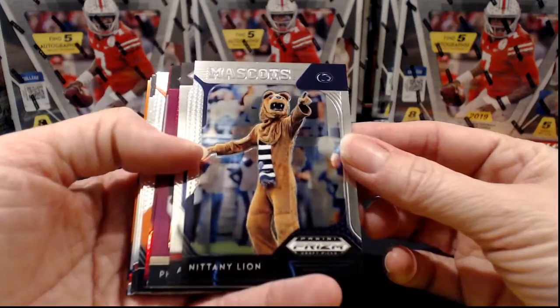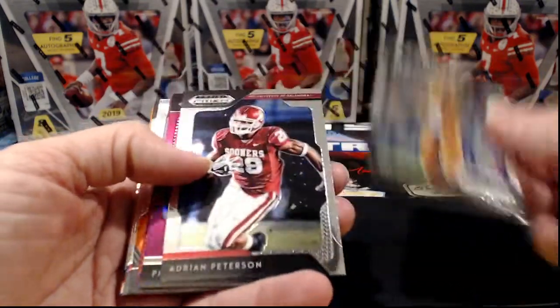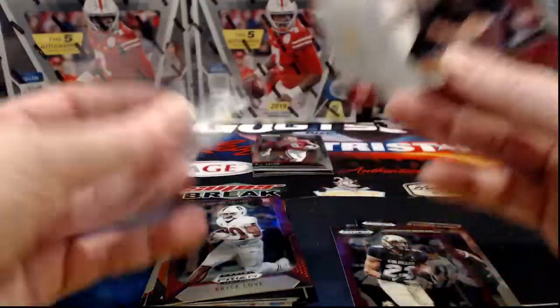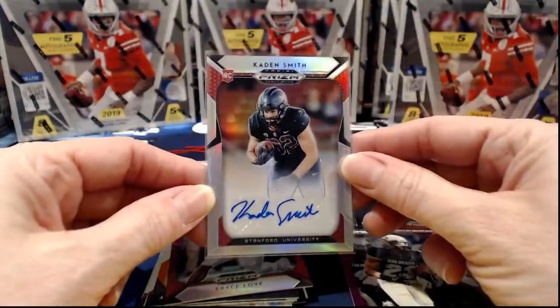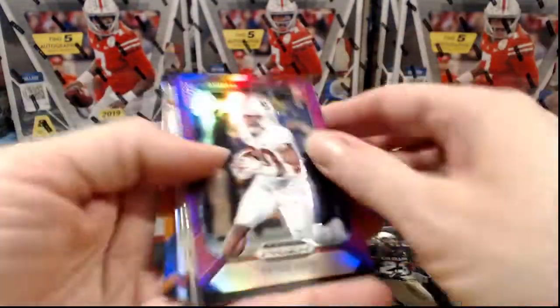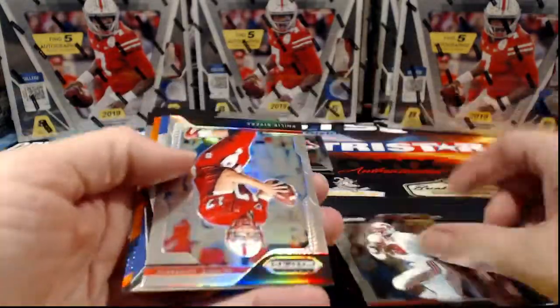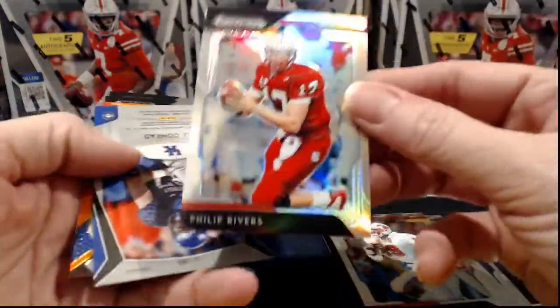I always think the Nittany Lion looks more like Scooby-Doo. Kind of like a really sad, underfed Scooby-Doo. Caden Smith for the S. Because, I mean, Scooby wasn't even that thin, right? I mean, Scooby had all those Scooby snacks. He was actually pretty filled out.